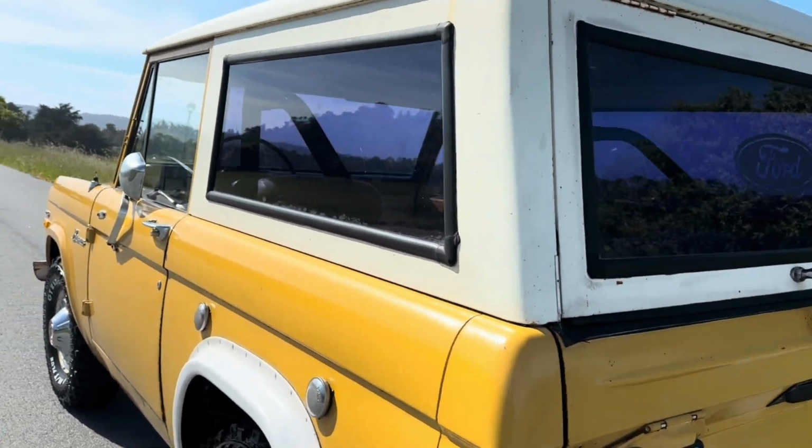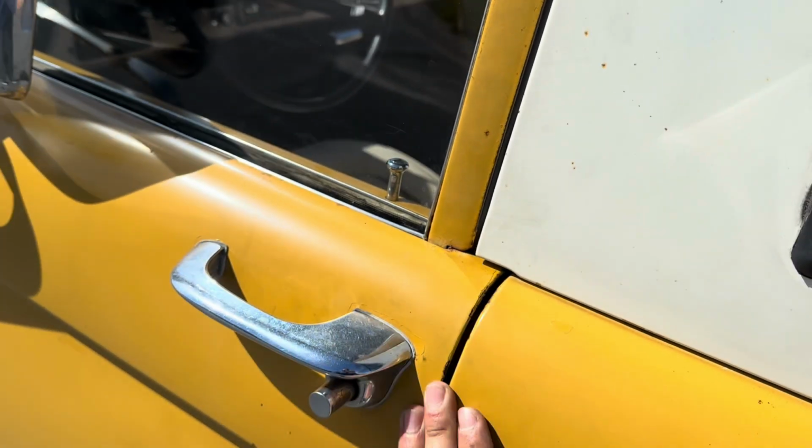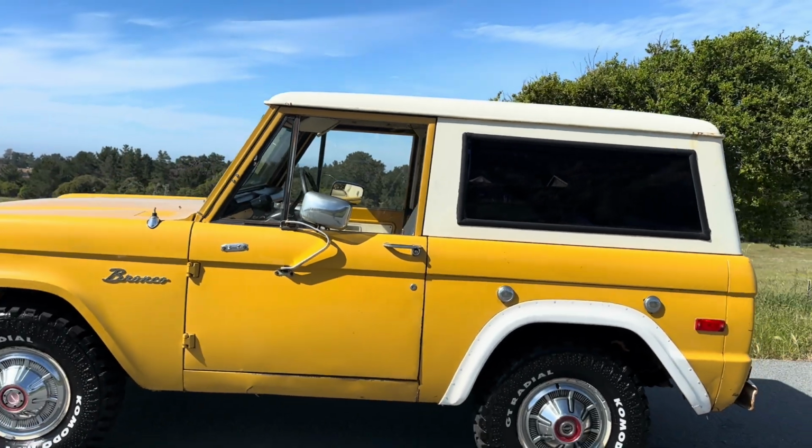You know what though? The doors open up and close very well on both sides. It's amazing. They're not loose or anything, and they shut. They have a nice sound to them. That's also quite nice about it.